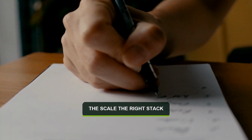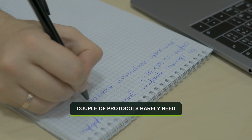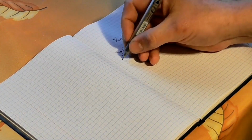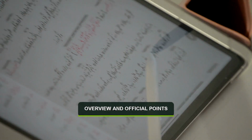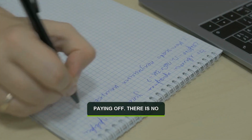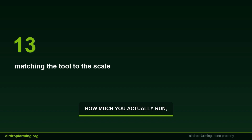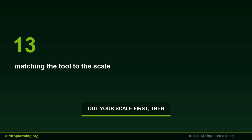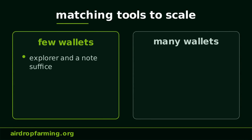Matching the tool to the scale. The right stack depends entirely on your scale. A few wallets and a couple of protocols barely need tooling at all. An explorer and a node will do. Many wallets across many protocols is where a portfolio overview and official points dashboards start genuinely paying off. There is no universal best tracker, only the right fit for how much you actually run, which is exactly why lists ranking them out of context are not very useful. Figure out your scale first, then pick the smallest set of tools that answers your real questions.